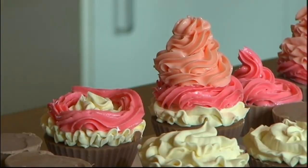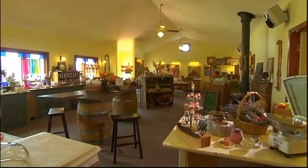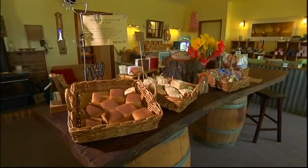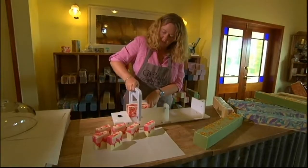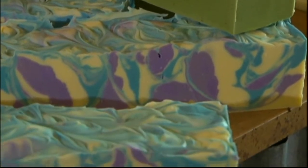Okay, all you sweet tooths, eyes off. These cupcakes are not for eating. This beautifully scented soapery in Ballandine is the creation of Melissa Thomas, and she's been making these gorgeous handmade soaps for the past 3 years.